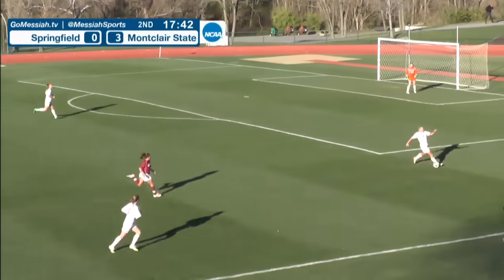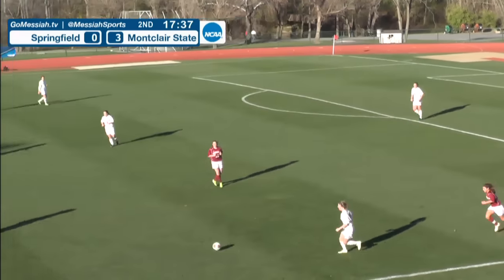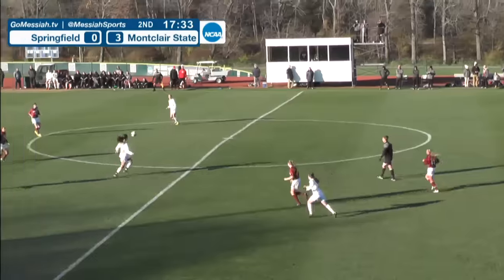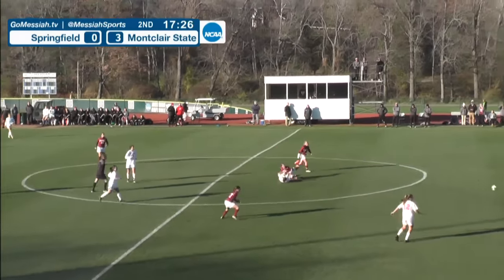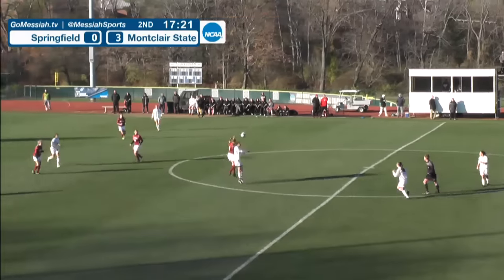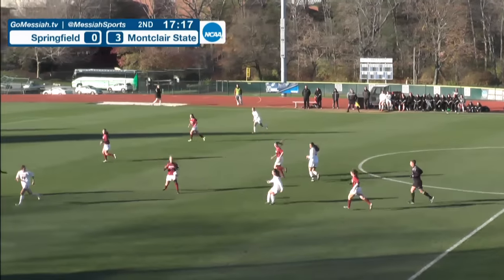5'10", tallest player on this Montclair Redhawks team. Wouldn't be surprised if that was not her first goal off a corner. She's been strong all day for her side. Again, she worked the entire first half, played well, and there it pays off. Landeca coming in on the corner, slipping it past Boucher. It was a perfect spot by Landeca.